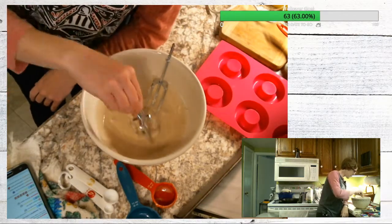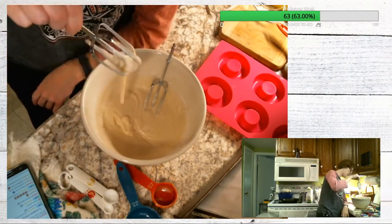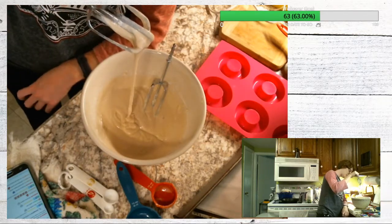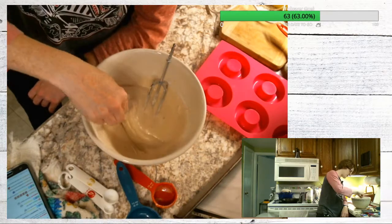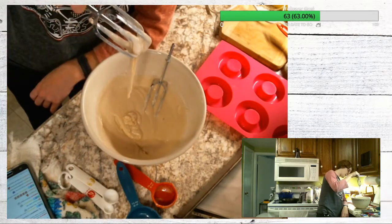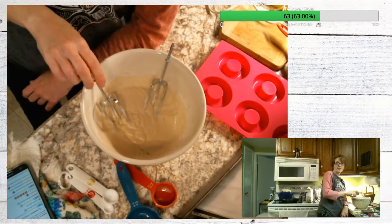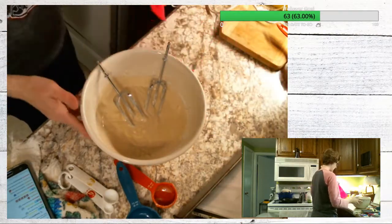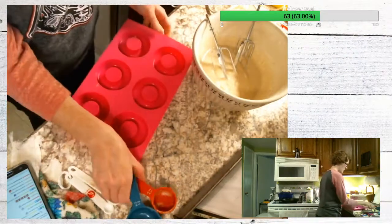So, I was telling everybody at the beginning of the show that I've never made baked donuts before, so I'm really not sure if this is the texture I'm looking for, but it doesn't look bad. Let's give it a shot. I think we're gonna try it. Okay, so I've got my handy dandy silicone baking dish here.